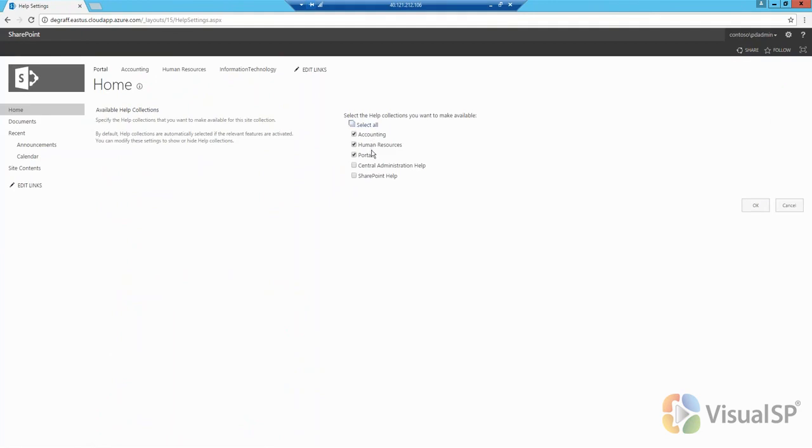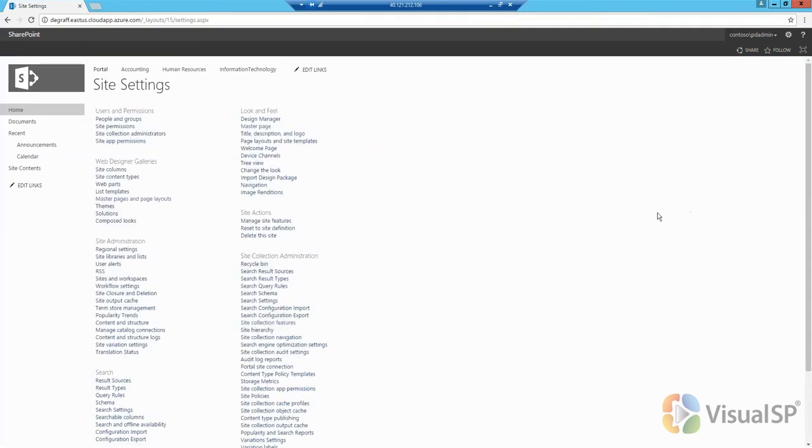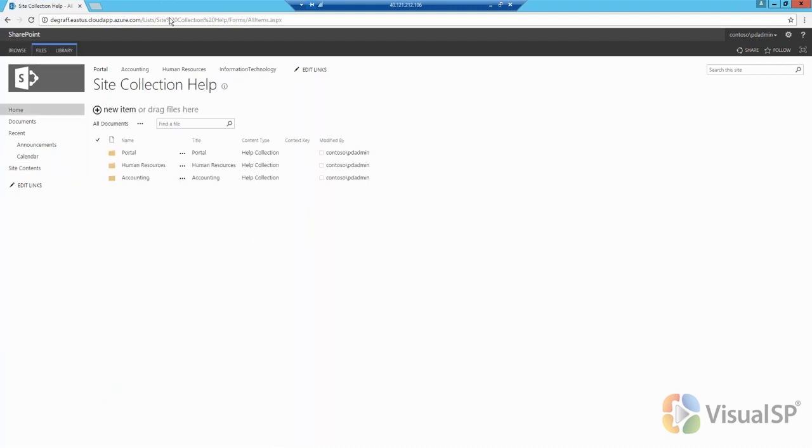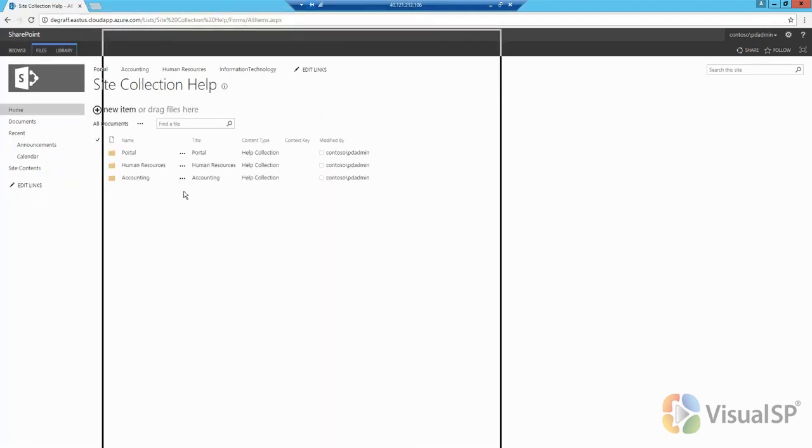This is something interesting to think about. When you start setting up your site collection help, if you are setting up things and you don't want them to be visible immediately, you can just go through and uncheck them. People can still add content, they can still work on it, but it doesn't have to show up right away. All right, so let's go back to our site collection help.